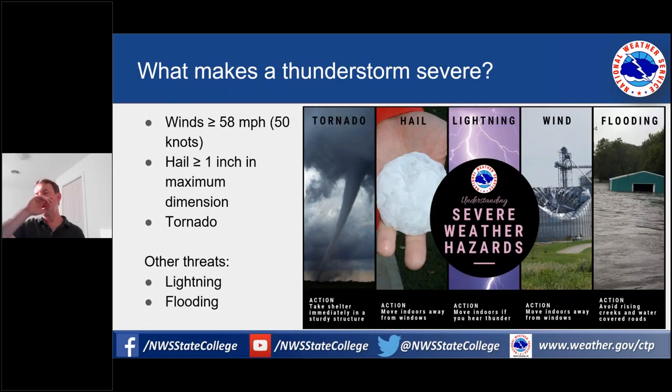Okay, so we talked very quickly about thunderstorm severity a couple of minutes ago. At the National Weather Service, we have formal definitions of what makes a thunderstorm severe. You need wind gusts of at least 58 miles per hour or 50 knots. You need hail of at least 1 inch in diameter. If a thunderstorm produces tornadoes, of course, it is severe. And then we have the other threats of lightning, which we just talked about, and flooding if the rainfall is heavy enough and stays over one area for a long enough period of time.